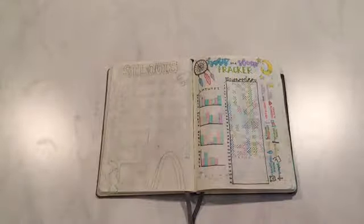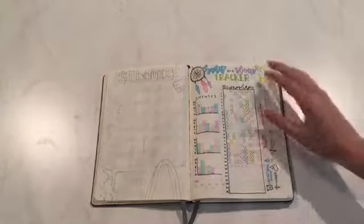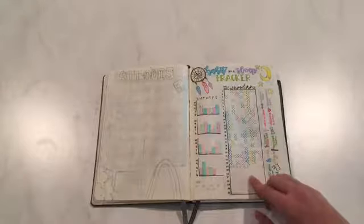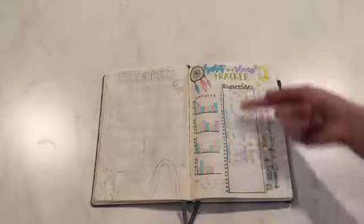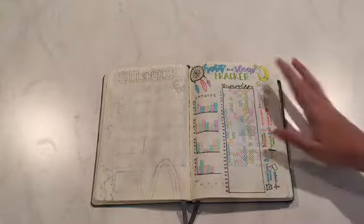The habit tracker, great success. I did realize that a lot of times I didn't have the proper colors with me when I wanted to fill it out, so I would go in with pencil a little bit for the last few days. I really liked this. I love how the little lines work to make the diamond, and this motivated me so much to get done the habits that I wanted to, and so this tracker is something I'm super proud of and excited to use again.